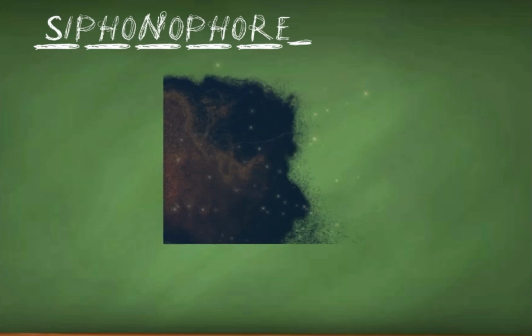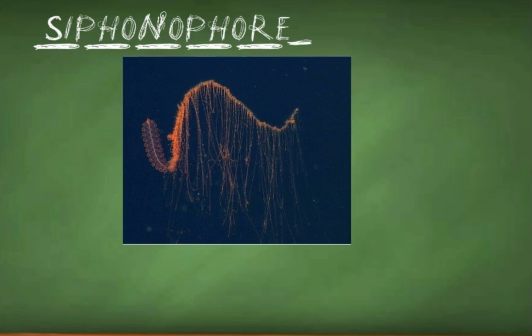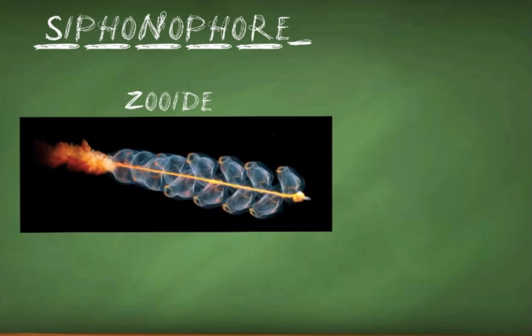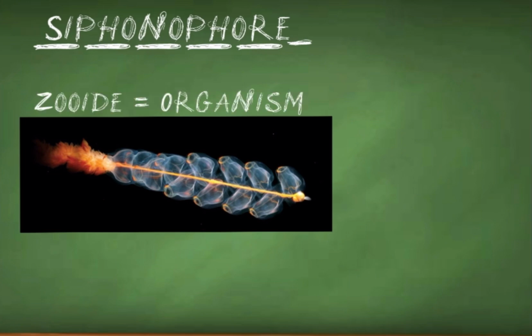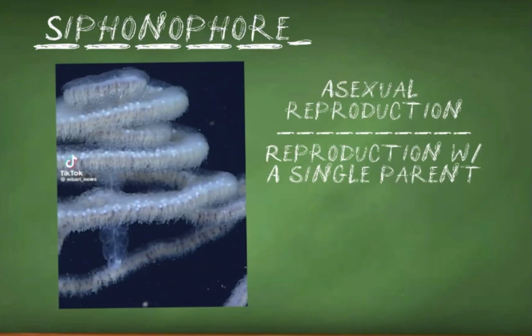You may be very confused about what I mean by many organisms. But how is that possible? Why is that possible? Well, a siphonophore is actually like a colony, like I stated before. Each organism is called a zooid, which I already mentioned before, but each zooid is its own organism, which makes a siphonophore a colony. And every single zooid is grown off of the siphonophore in a reproduction called asexual reproduction.